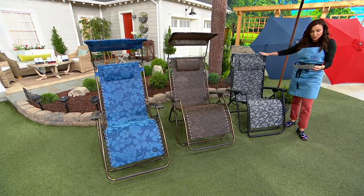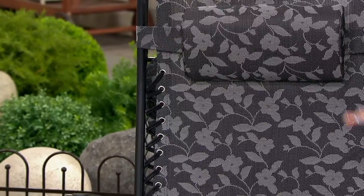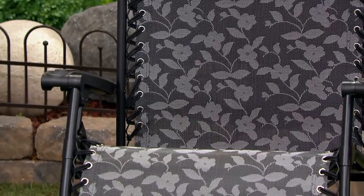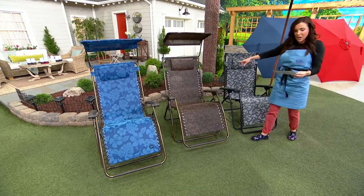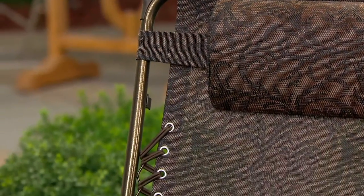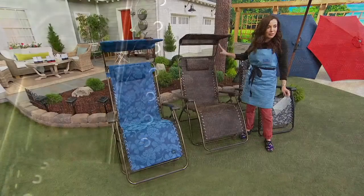So here's your platinum flowers. It is a black base, so the metal is going to be black with this beautiful two-tone gray with the flowers. They all come with the canopy. They all come with the pillow. If you even want to move the pillow down to your lower back lumbar, you can. Here's the jacquard, always the most popular. Looks beautiful, everything from the look of Tuscany to just really high-end, beautiful elegance.